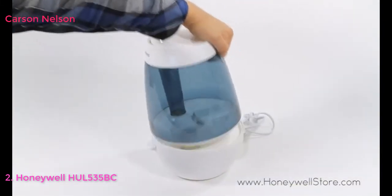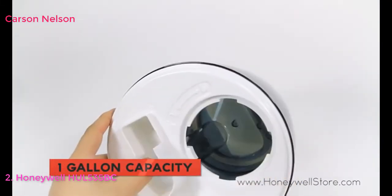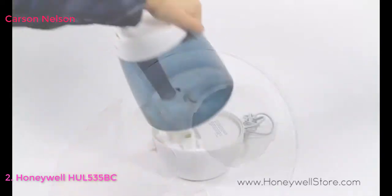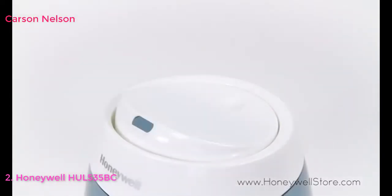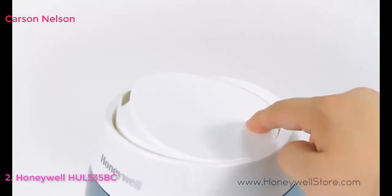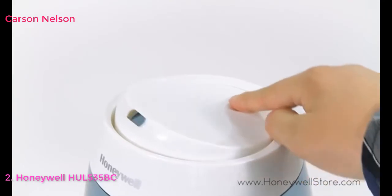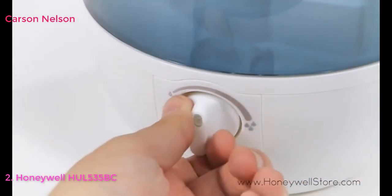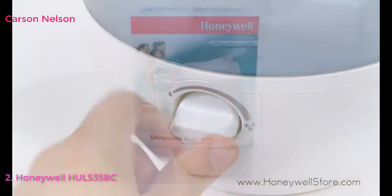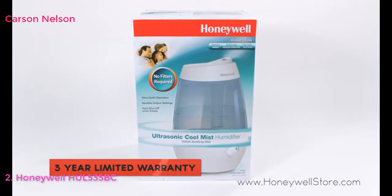Featuring a near-infinite amount of output settings, this unit discharges visible cool mist that effectively cleanses your surrounding area of space. The directional mist outlet allows you to take control of the direction and intensity of the mist. Intuitive design has allowed for an automatic shutoff feature to activate whenever this unit is empty. The Honeywell Advanced Multi-Settings Cool Mist Humidifier comes with a 3-year limited warranty.